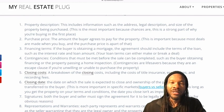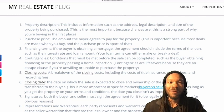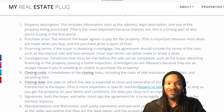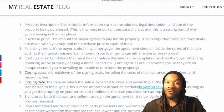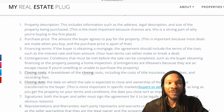This is important because you don't wanna pay more than the property is worth. Most deals are made at the table, and the purchase price is a huge part of that. Also is financing terms and closing costs, but those are later on the list. So purchase price, that's number one. And financing terms, these are important because if you're not paying cash for the property, you're gonna get a loan, you're gonna need to finance it. Whether or not it's from a lender, whether or not it's from the seller, there has to be financing terms.